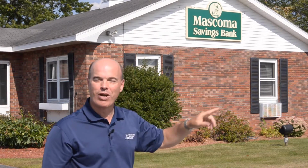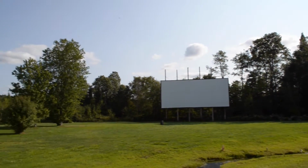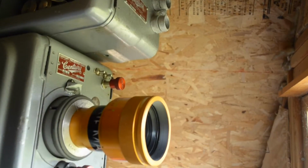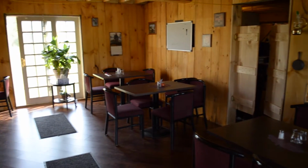At the far northern reaches of Mascoma Savings Bank's branch network is Coos County and Lancaster, New Hampshire. You know, as recently as the 1950s, more than 4,000 drive-in movie theaters dotted the United States. 23 of them as recently as the 60s were right here in New Hampshire. Now, only 4 remain. One of them is just up the street from our Lancaster branch, the Northern Nights Drive-In, where Friday and Saturday nights in season, you and the family can drive in, enjoy a movie, some great snacks, and even camp out if you like.